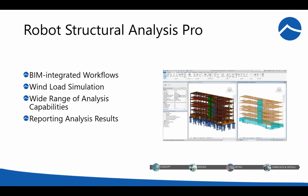But what about the analysis? Remember, I talked about advanced analytics being one of the key functions with the crazy designs that we like to come up with. Robot is one of the tools in the AEC collection that assists structural engineers with that analysis. Any structural engineers in here? Got a couple? You guys use RAM? I'm not a structural engineer, so I'm not going to try to tell you how to do it.